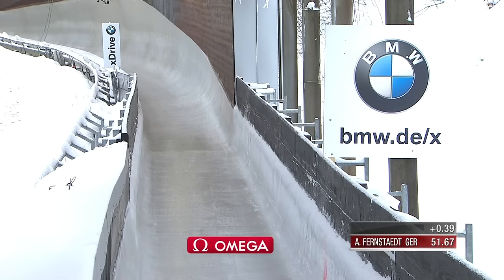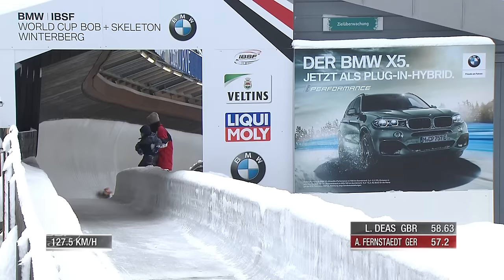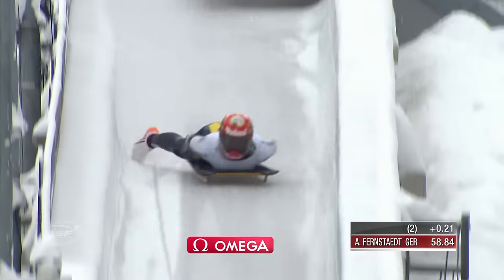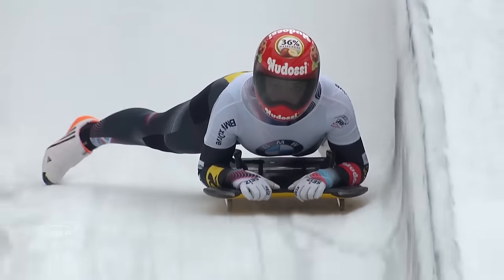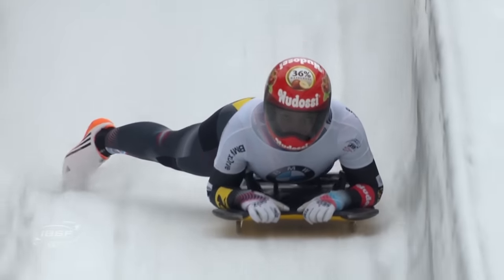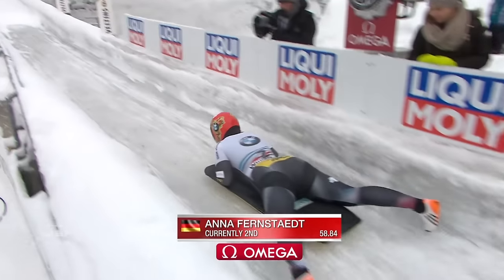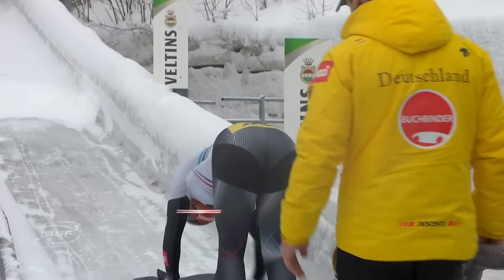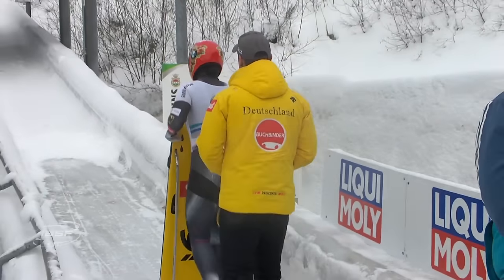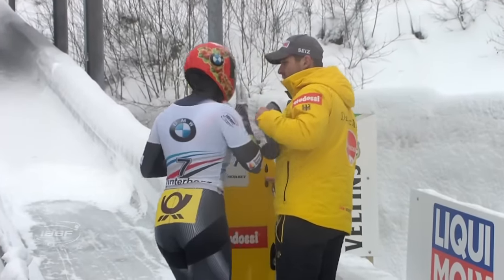And see if she's closing the gap a little bit. Great speed, 127.5 kilometers an hour. That's fantastic velocity off the finish as she goes into second place. That's a full mile an hour quicker than anybody else has produced at the bottom. That is big speed at the bottom of this track, and that's what the Germans have always been able to find. She goes into joint second with Kendall Wessenberg. Laura Dees of Great Britain still the leader, first seven of our 24 sleds down.